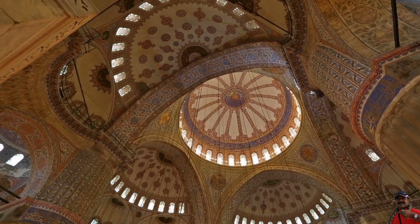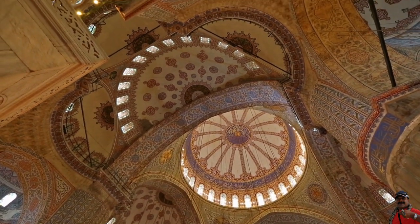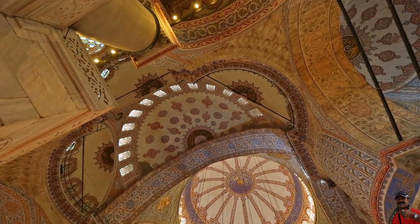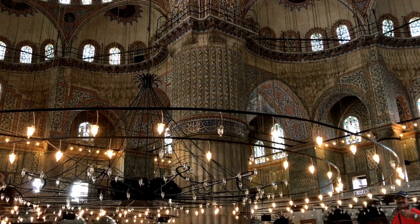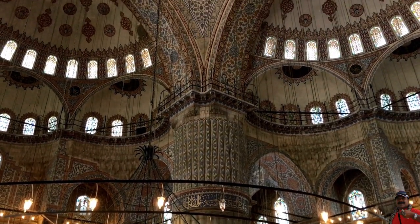The Sultan Ahmed Mosque in Istanbul, popularly known as the Blue Mosque in Istanbul, is an Ottoman-era historical imperial mosque in Istanbul, Turkey. It was built between 1609 and 1616 during Ahmed I's reign.